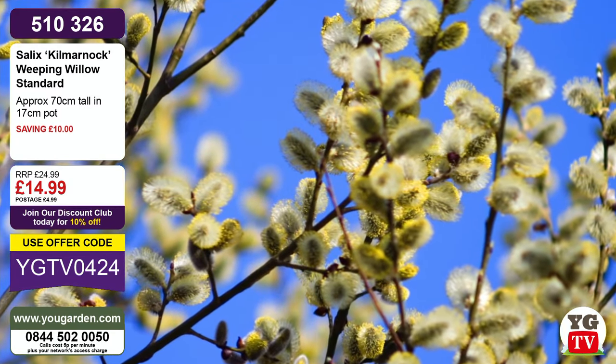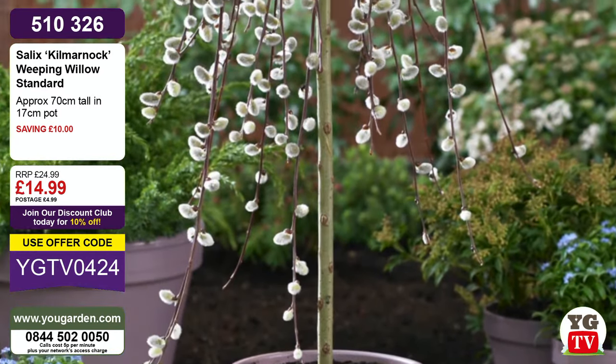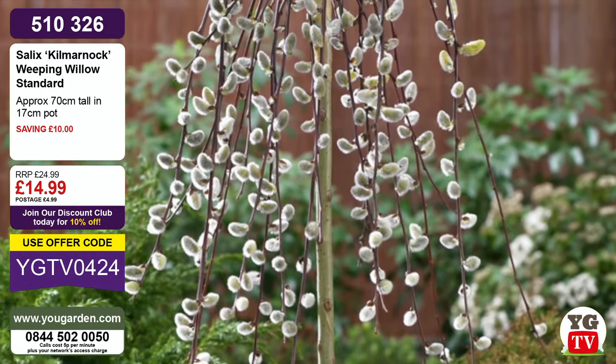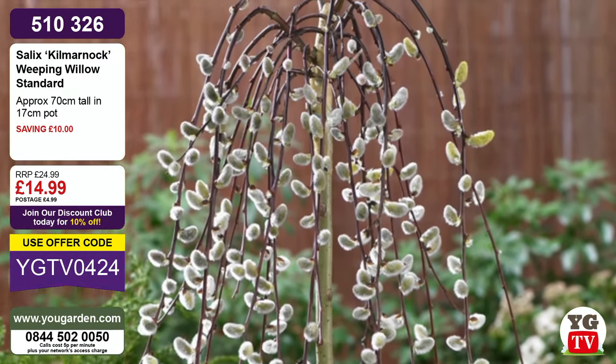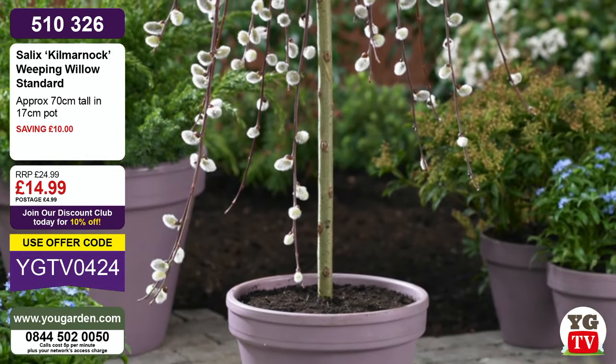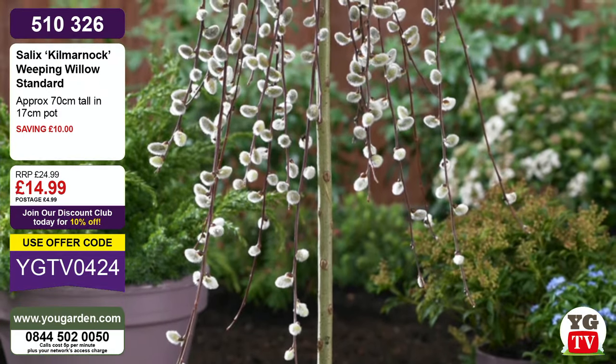So it was one of those plants that really, for me, has got a positive kind of effect when I think about it. And you can just see it there hanging down. Look at the way the light also comes through those catkins and almost lights them up, really. They are just adorable, aren't they? And they're really tactile as well, aren't they? Yeah, really tactile. So many features on this as well.